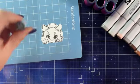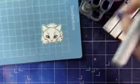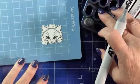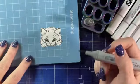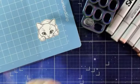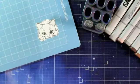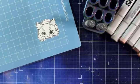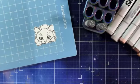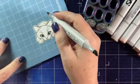So we're going to start with our T7. Let me put in my little Copic holder here. The T7. And what we're going to do is, you can't do anything wrong with this. It's not right or wrong. It's just choose wherever you want the kitten to have some black. So I'm just going to randomly choose some areas.